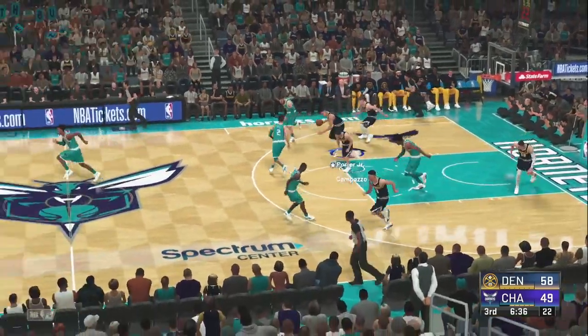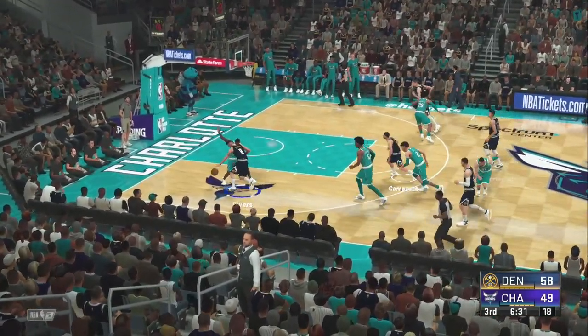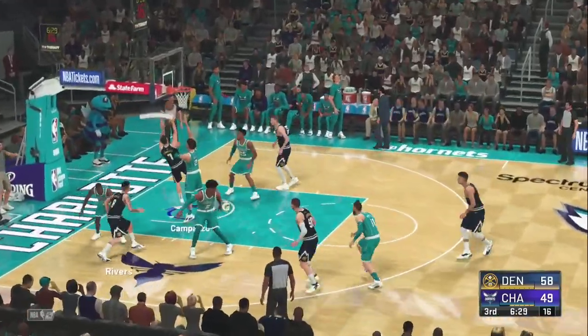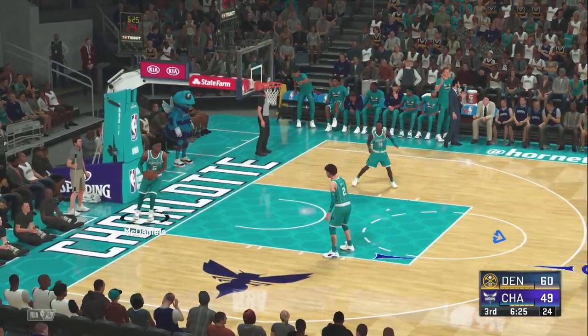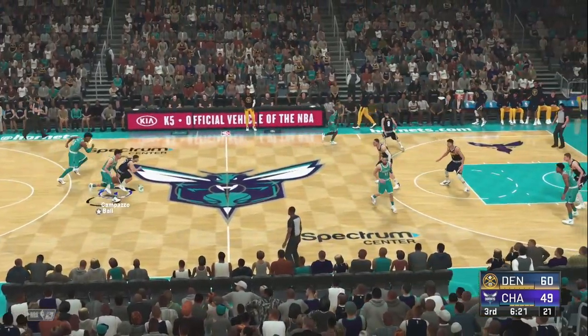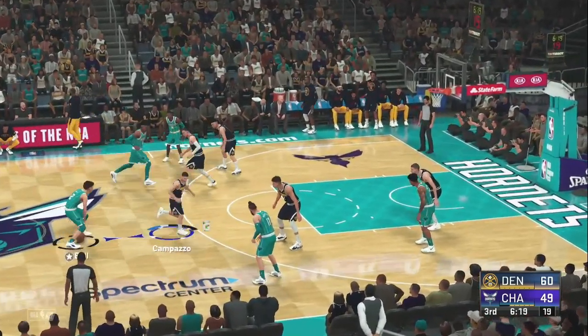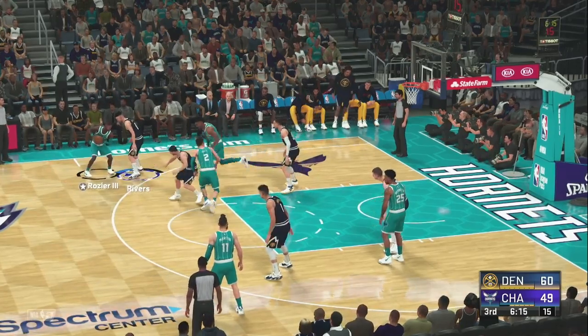Charlotte again missing. The Nuggets leading by 9. Passes it to Rivers. The Nuggets moving the ball around. And that one drops. He's got 8. Big miscommunication on defense. He recognizes it and quickly takes advantage. Boy, the defense looks shell-shocked. I mean, they're on the ropes right now, on their heels.